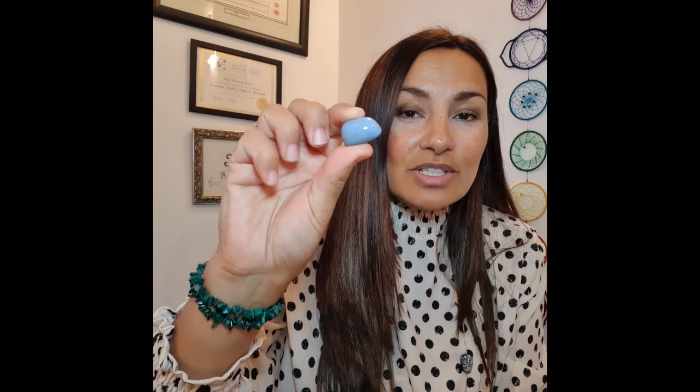So lapis lazuli, turquoise, and also, which is this other one, angelite, which is a beautiful stone as well. This is really good, especially if you want to talk and communicate with your angels. Really lovely stone. This is also angelite, but that's in a bead form. It's more of a grey colour, but they all work for your throat chakra. Okay, so moving on. Oh, aquamarine is also another one.